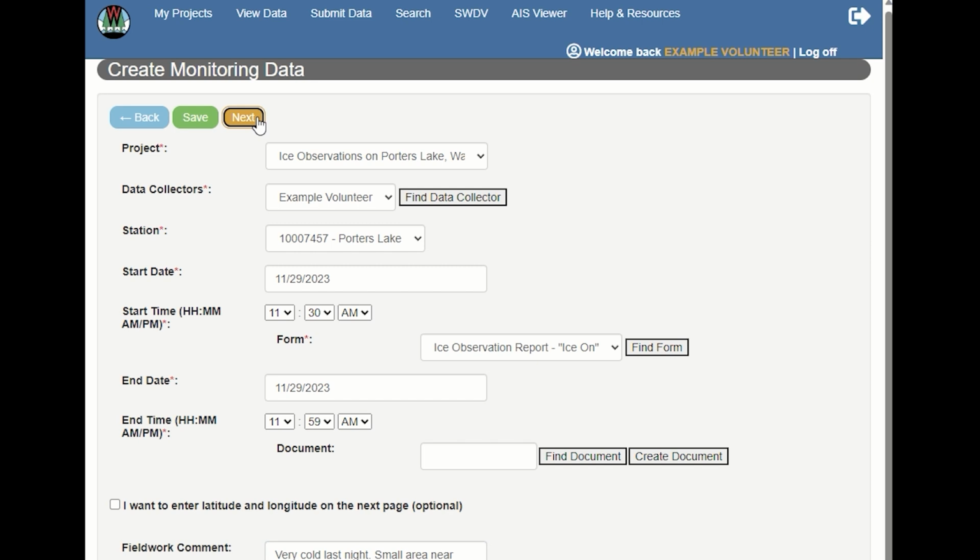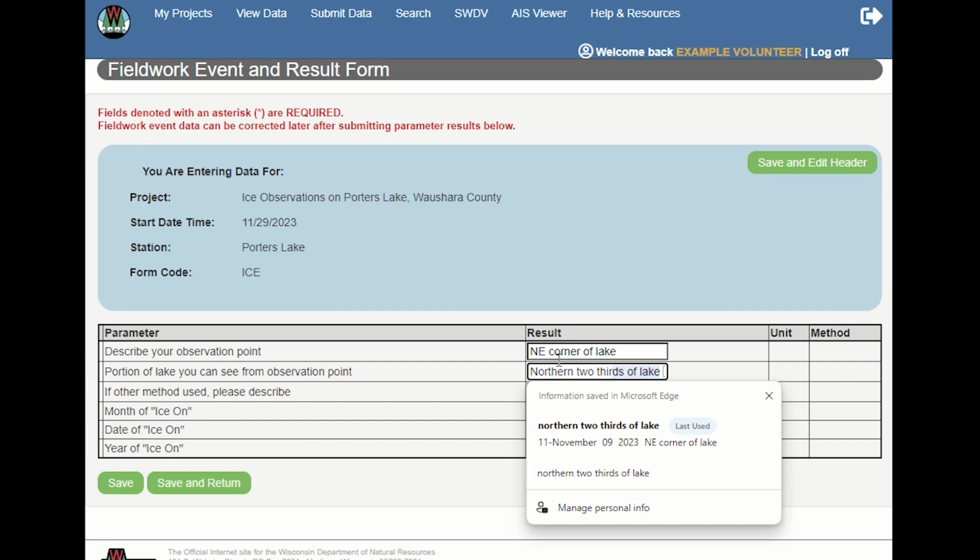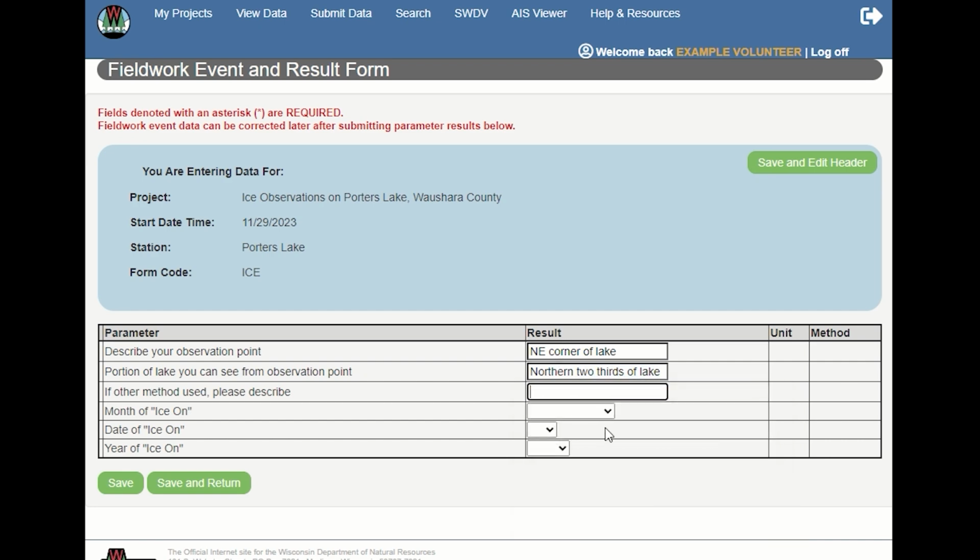You'll enter a brief description of your observation point, the portion of the lake that you can see from that point, and the month, day, and year of your observation. This date will match your start and end dates from the last page. If you used a method other than a simple observation from shore, you can describe that method in the third box. Now click the Save and Return button, and that's it.